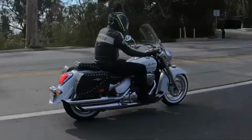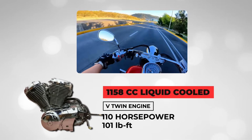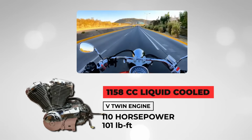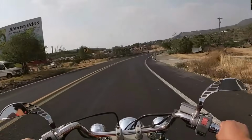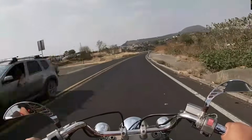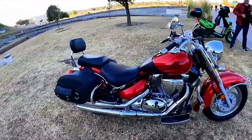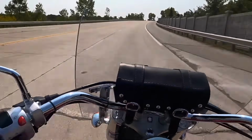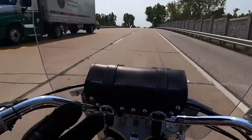to lead. The Boulevard M95 is powered by a new 1158 cubic centimeter liquid-cooled V-twin engine, producing a solid 110 horsepower and 101 pound-feet of torque. Those numbers make it more powerful than the previous Boulevard M109ER while shaving weight for better handling. The engine uses a revised combustion chamber for cleaner mid-range delivery and features a dual counterbalancer system to reduce unwanted vibrations, meaning you get a muscular feel without the fatigue on long rides.